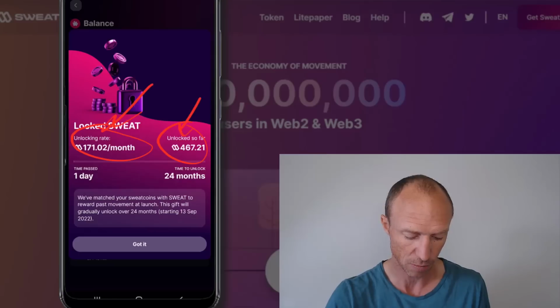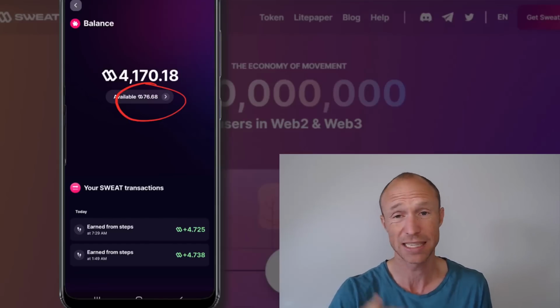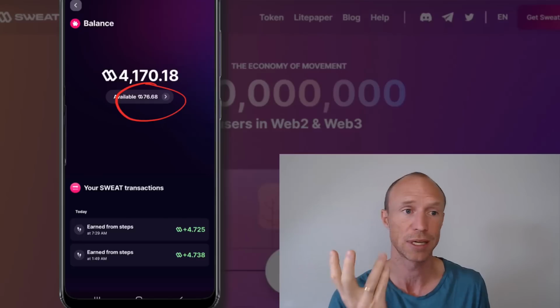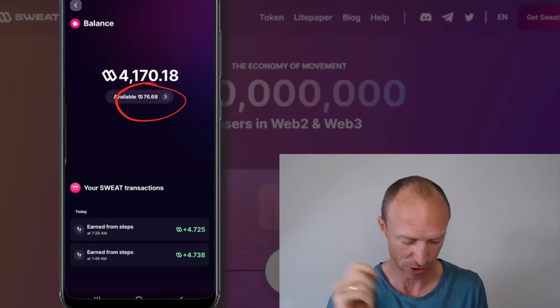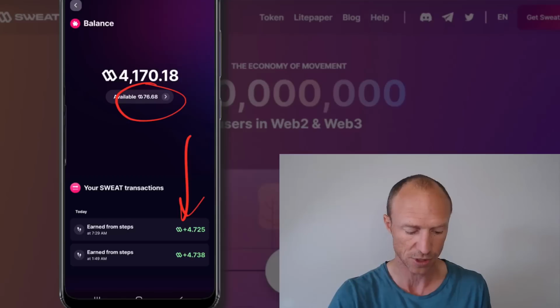You can see I have unlocked more than 400, but right now I only have these 76 available. This keeps becoming more and more available because it unlocks gradually, and also you can keep earning if you just keep walking by having the Sweatcoin app installed. Also, you can see below I already keep earning a little bit from steps and things like that.